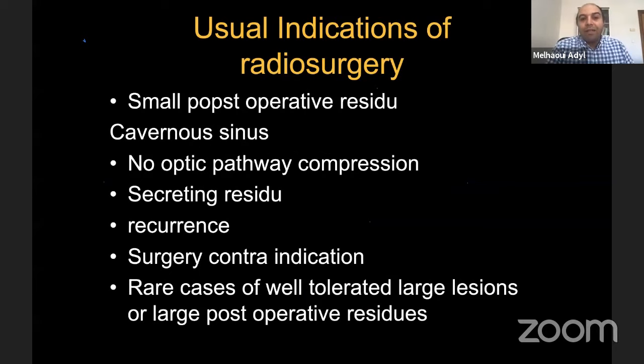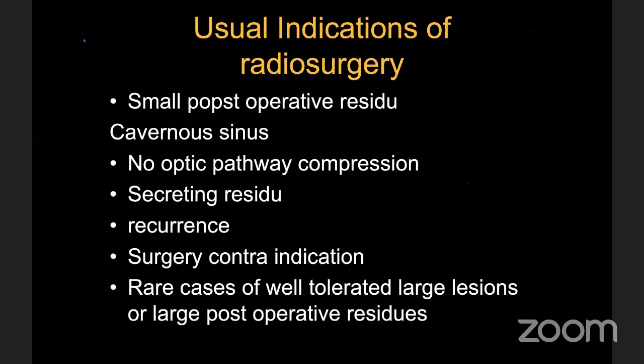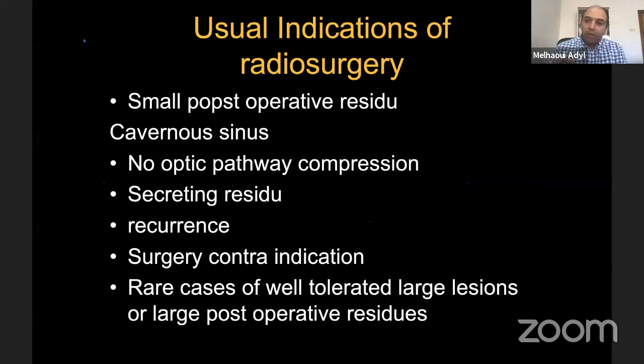So what are the usual indications of radiosurgery? Usually we will treat a small post-operative residue, just as the strategy presented by Professor Messerer, which means when you have a large adenoma or giant adenoma, you will do your surgery, although transsphenoidal or craniotomy, to reduce the mass. And if you have a small residue, this is a very good indication. This is the so-called combined strategy. And this is what we use in almost all the cases.